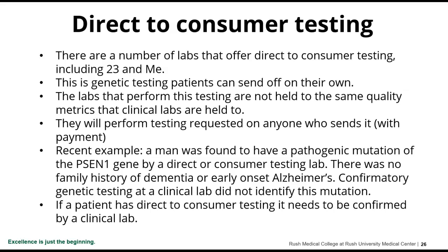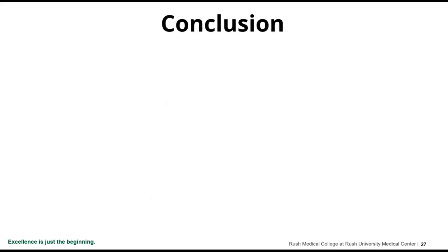So it's really important. People try to come to see me to review their direct-to-consumer testing, and I'm just like, this is not a clinical test. It's fine that you spent like $100, but I cannot interpret this, and it's not considered medical.